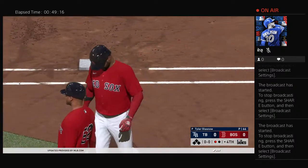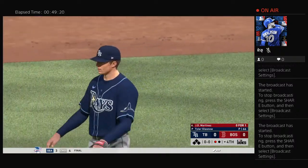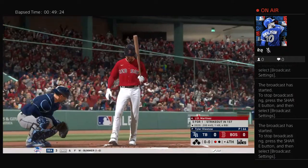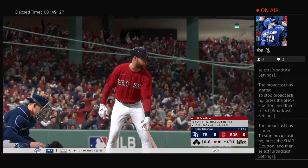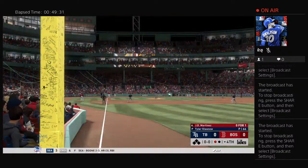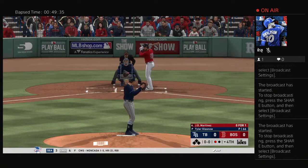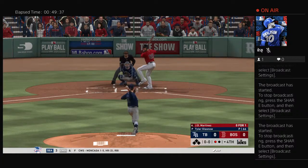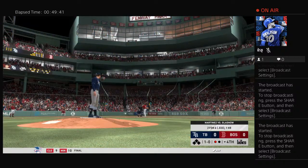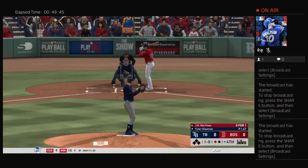Up next for the Red Sox, the right fielder, J.D. Martinez. And that'll bring up J.D. Martinez. He's set. Here it comes. Count 1-0. No runs, just 1 hit, and no errors for the Red Sox to this point.